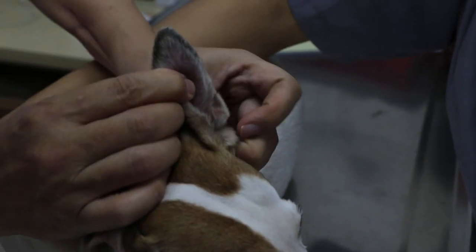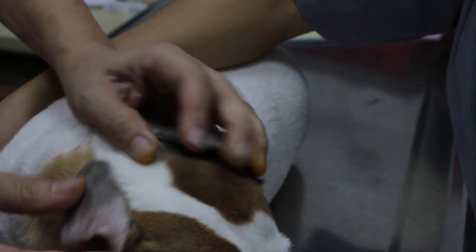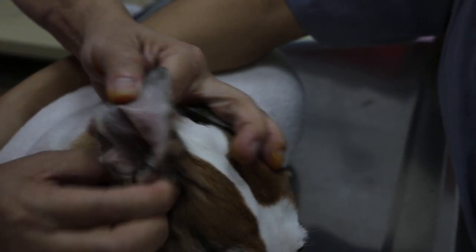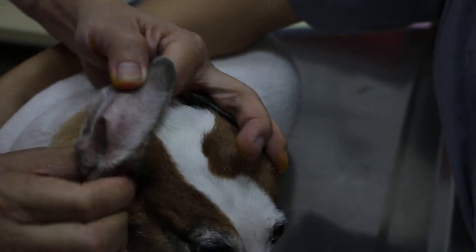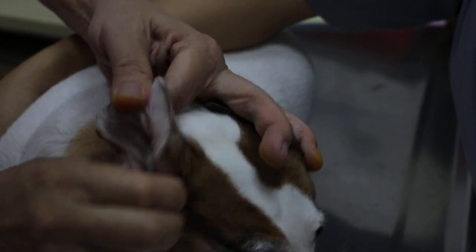Did the dog scratch the ear or not? No. But he's shaking the head. The vet said don't let it shake the head. Shaking the head normally, the inside is dirty. Dirty. Do you give any tablets?